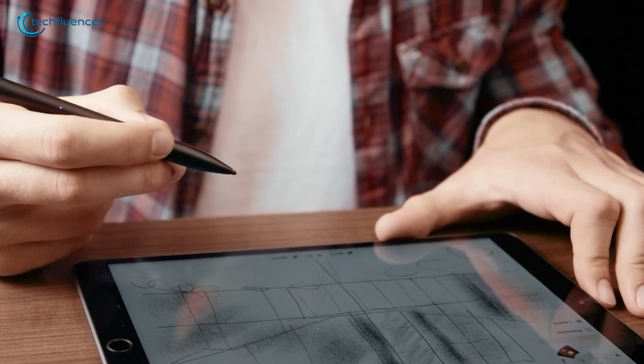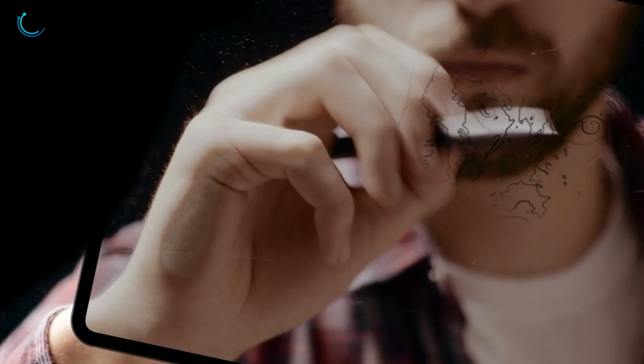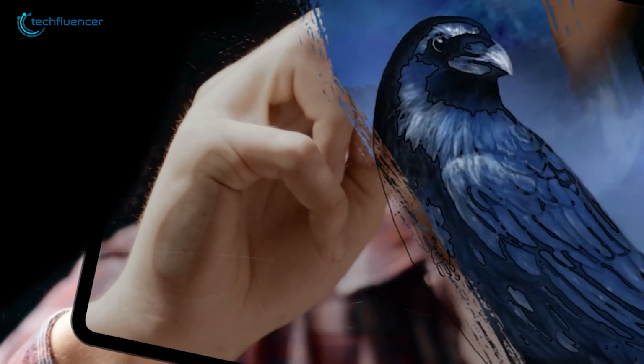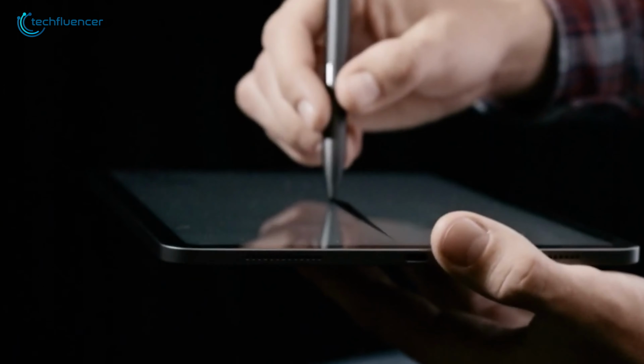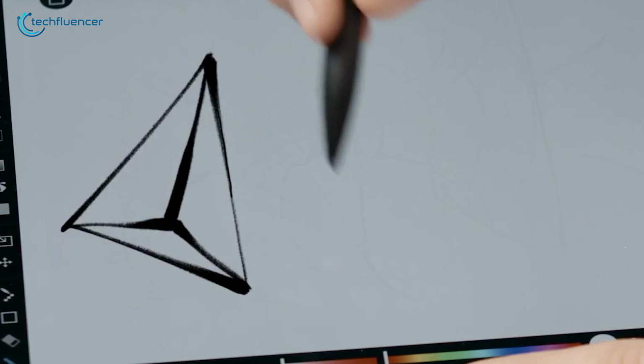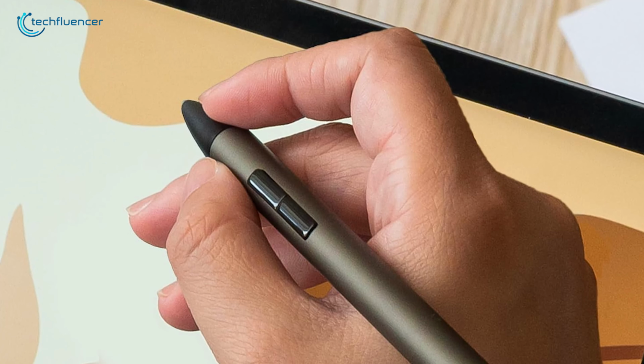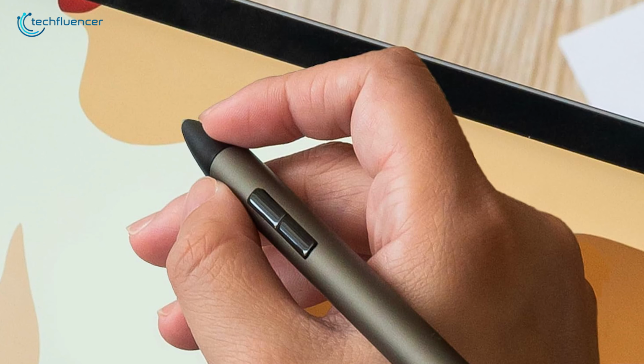Besides, it offers pressure sensitivity and programmable shortcut buttons, making it perfect for artists, students, or anyone who likes to take handwritten notes. The only drawback is that it doesn't have the same premium feel as the Apple Pencil, and it lacks magnetic attachment. But for a stylus that delivers solid performance at a fraction of the price, the Adonit Note Plus 2 is a great choice.